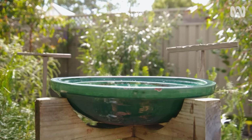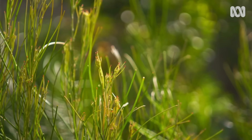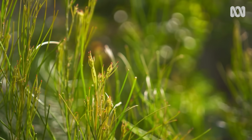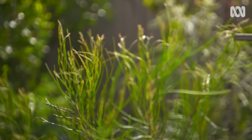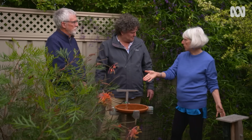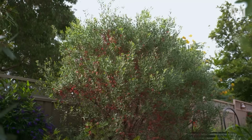Within 3 months, we'd got an obvious native garden coming along. And when we put a plant in, we make sure if we can it's local to the local government area as shown on Florabase, and if it does really well and the birds like it, we plant more of those. If it doesn't do well or the birds don't like it, we take it out.